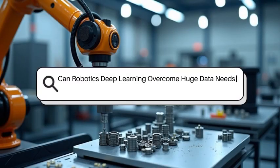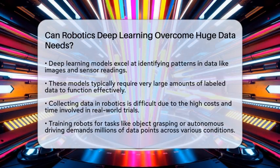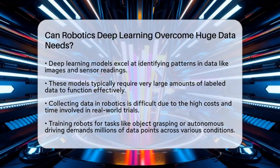Can robotics deep learning overcome huge data needs? Imagine teaching a robot to pick up objects or drive a car without spending hundreds of hours collecting data. That's the challenge deep learning faces in robotics.